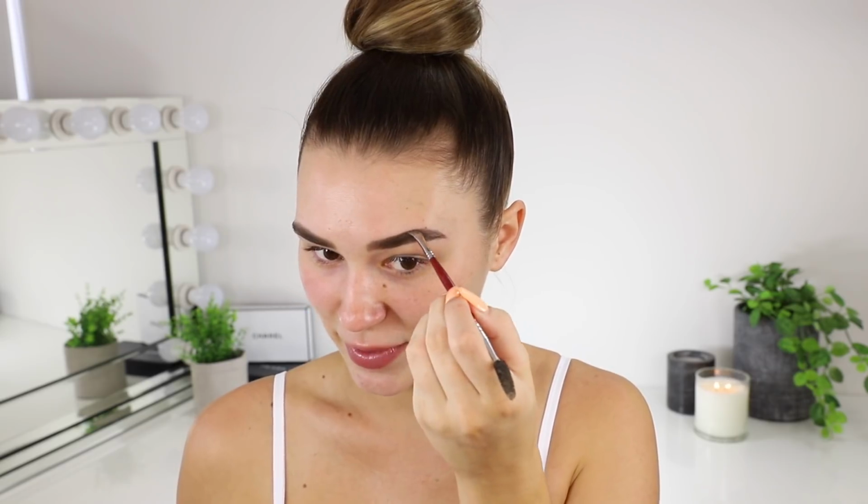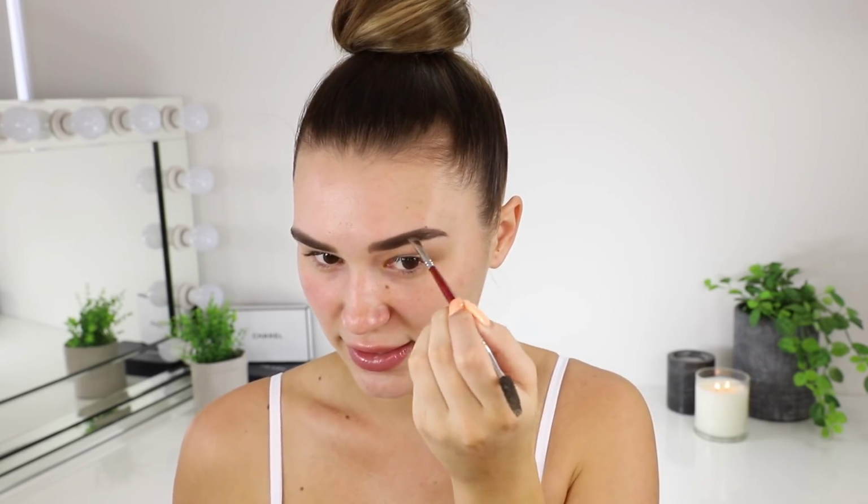Using a brow pomade is honestly the easiest way for a really defined brow. So I'm just gonna make my arch nice and high. Fake it till you make it, hun. I'm never gonna make it because I'm never gonna get an eyebrow lift, but this is always easy because it washes off. Doesn't hurt.